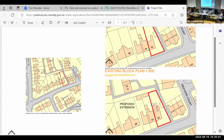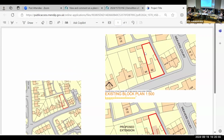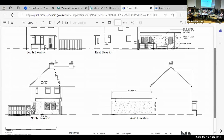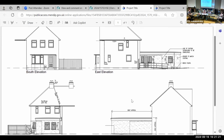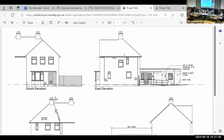So it is a very large extension, but it's also in a very large plot, and obviously the extensions to the rear as well. I did say in my notes I was concerned maybe about some overshadowing, but it is only one storey. The proposed elevations are what the Civic Society is concerned about. They think it's too tall. It's 3 metres, so it is just over the 2.5 metre limit. So it is a bit taller, but it's still quite a flat roof.